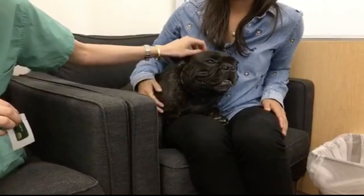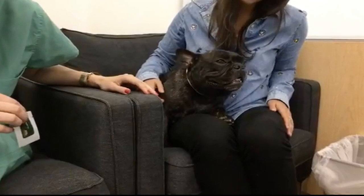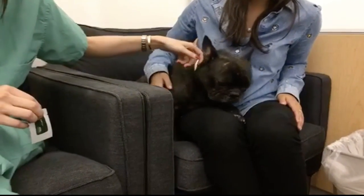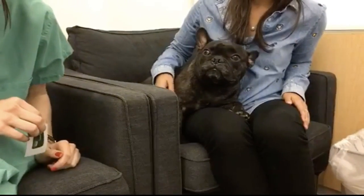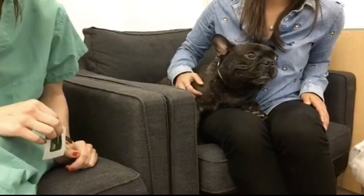calming for that. He also has a little bit of seasonal allergies, which is really common in the summer. As you can see, his eyes are a little red. They might be a little itchy. There's a lot of pollen in the environment, so acupuncture can help clear that up.